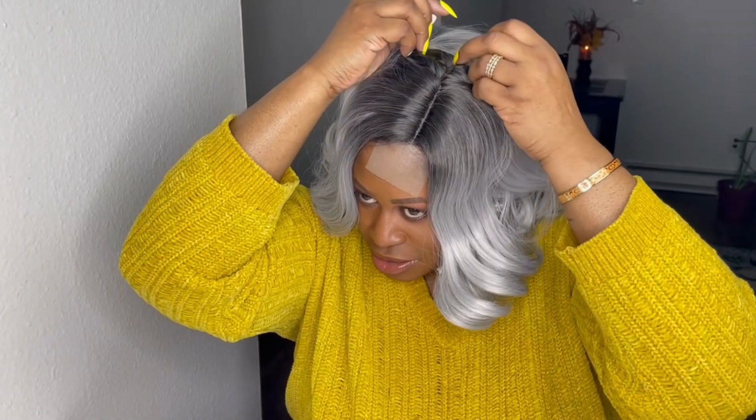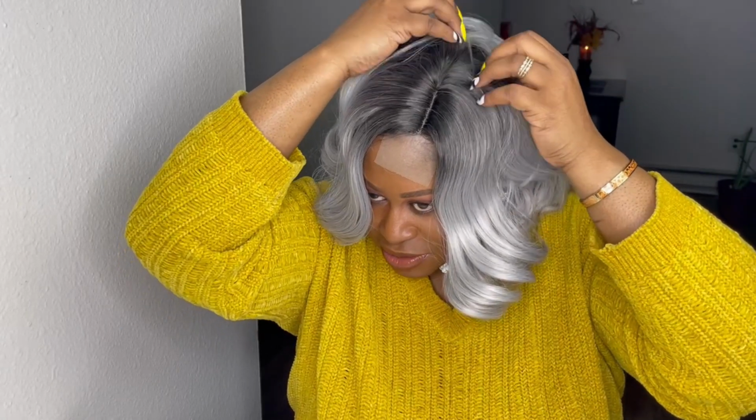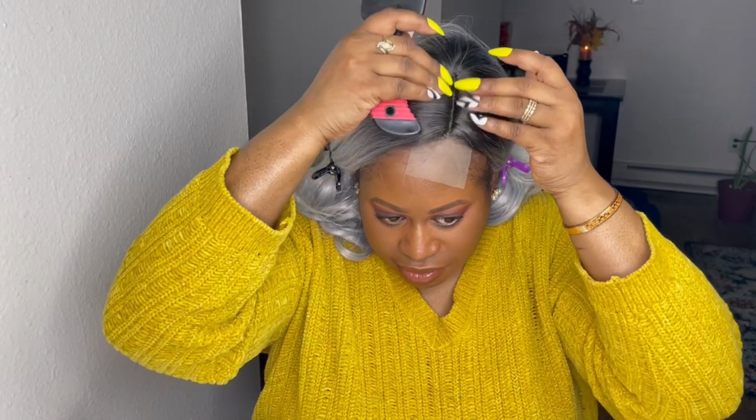Now the part, I wish it went all the way, at least back there. It does not, so it does stop a little short. It's kind of thick right there. That's real thick. Well, we're just seeing some, so oh wait.